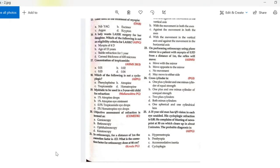The others, atropine, homatropine, and tropicamide, are parasympatholytic drops. They block all parasympathetic nerves, both those that innervate the ciliary muscle and those that innervate the sphincter of the pupil of the iris. Therefore, here you can have mydriasis. The pupil is dilated, but not because the dilator muscle of the pupil is innervated, but because the parasympathetic nerves that innervate the sphincter muscle of the iris are blocked.